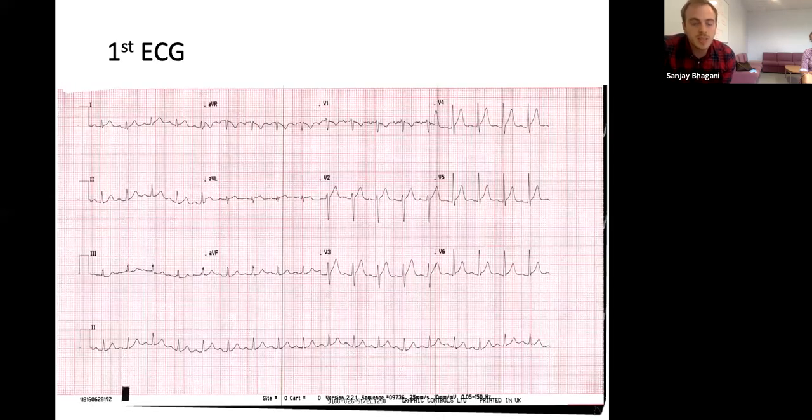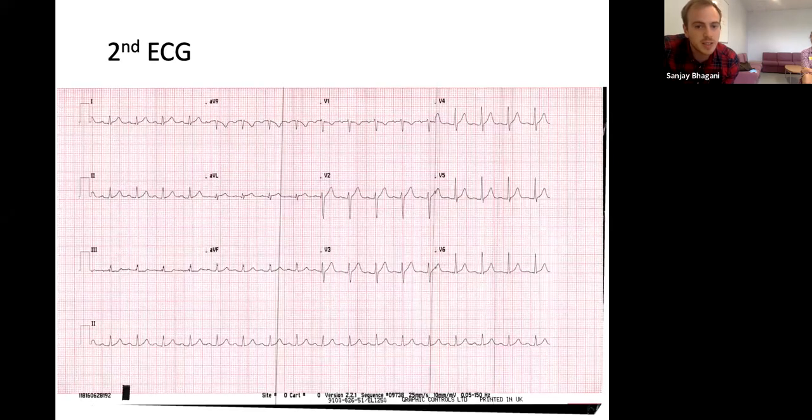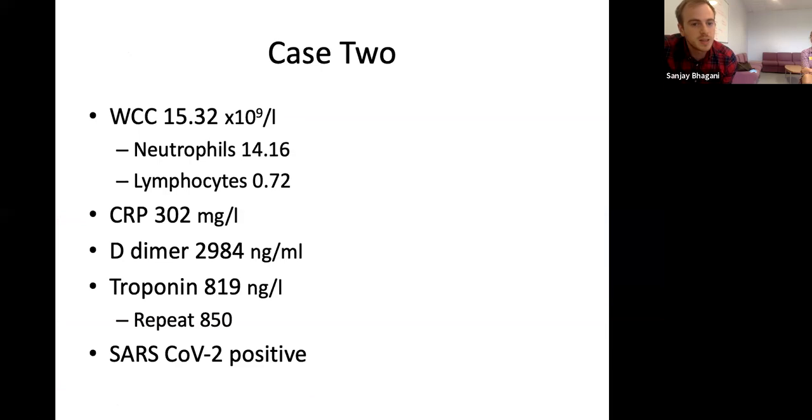So these are the ECGs when he came in. As a non-cardiologist, I would say it pretty much just looks like a sinus tachycardia. So that's his first one, and this is his second one. There's no real clear ST changes. There's no real worrying T-wave inversion particularly seen. So the general feeling was that maybe he had something alongside, along the lines of just usual COVID or PE or something like that, but then his blood test came back.